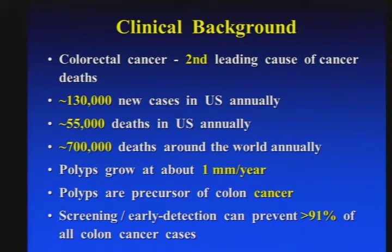This should be of interest to everyone because colorectal cancer is the second leading cause of cancer death. And here you have some numbers: 130,000 new cases in the US, 55 to 60,000 die every year in the US, and 700,000 die around the world every year from this disease.